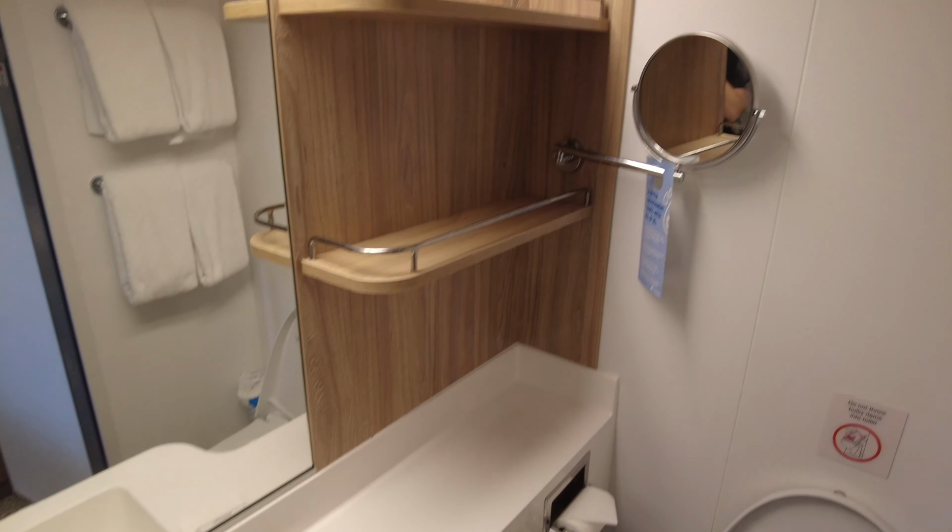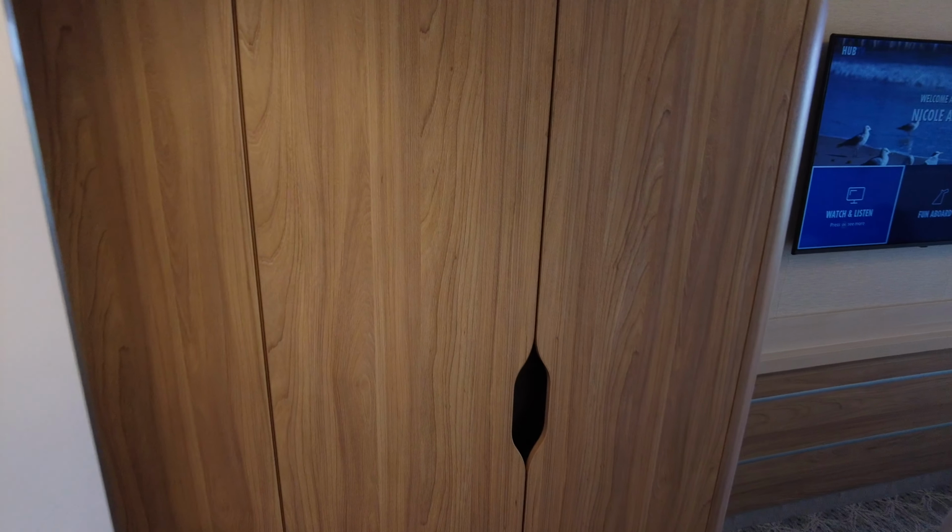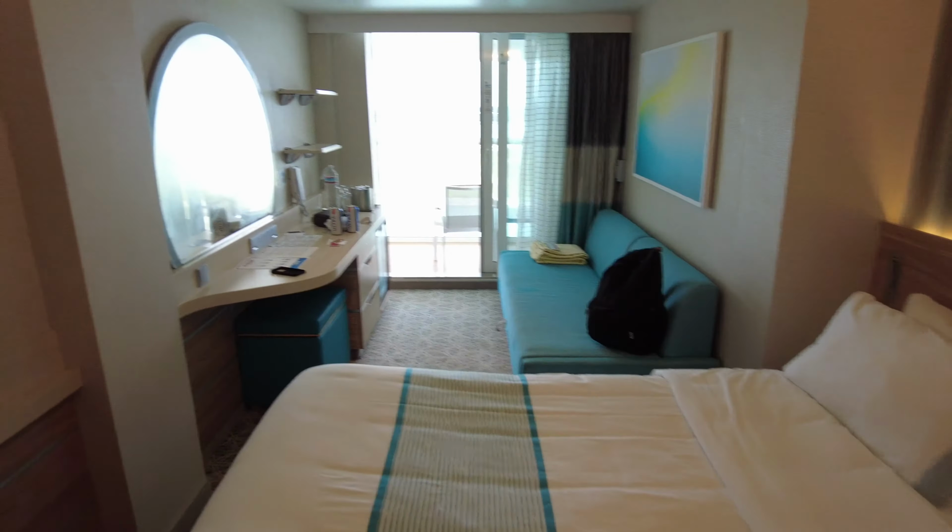And then a makeup mirror. Again, not the biggest bathroom, but it's not a suite or anything. It's just a normal balcony. And I guess I will walk out and show you right over here.